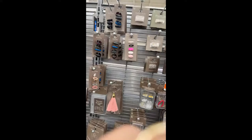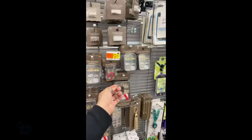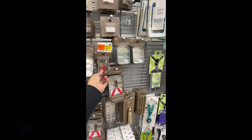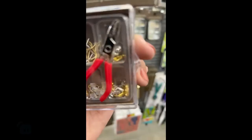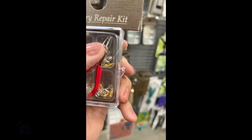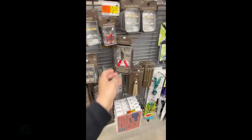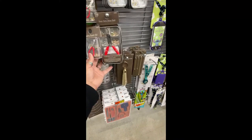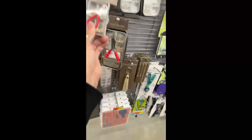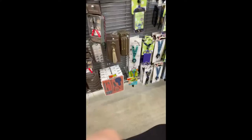Let's see what else. They have some silicone rings that some people really do like. And I'm looking at earring spare parts here for $9.98. They also have jewelry repair kits here. Look at the little, I'm not sure what this is called, but look how cute and little it is to fix your jewelry. Whatever it is, something like this. Look, this is almost the same thing in miniature. What else can I see?